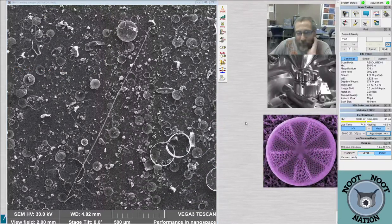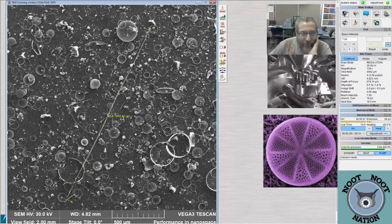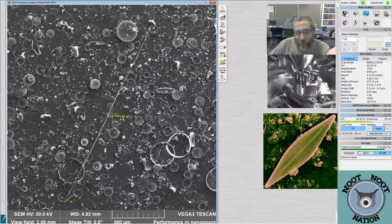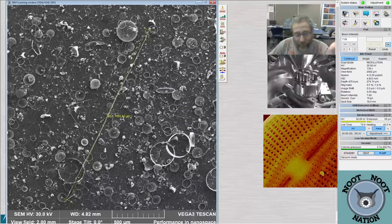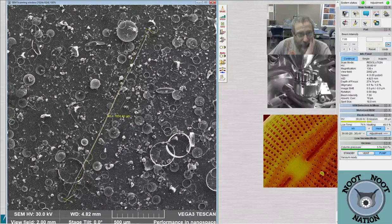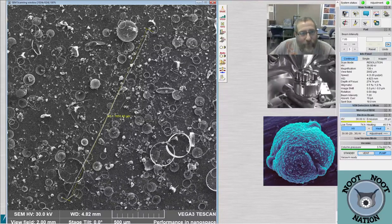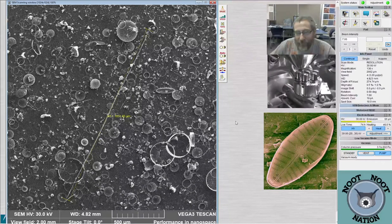I'm going to pull out my little measuring tool, which we can put on here. And that thing is almost 2 millimeters, 1.8 millimeters. Wow. That's huge. For a diatom, that's monstrous. You could pick that up with tweezers. That's like a splinter you get in your hand. Yeah, but it's really thin. You could still pick that up with tweezers. I've picked up smaller things with tweezers than that. But that's monstrous, and that's all one diatom. Isn't that cool?